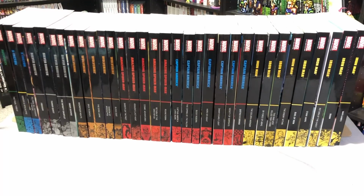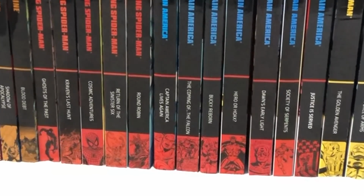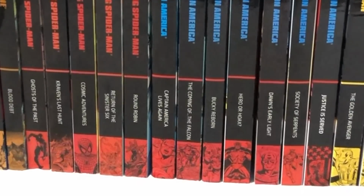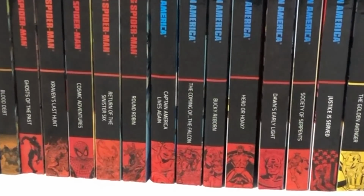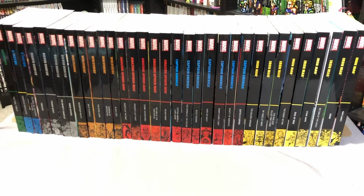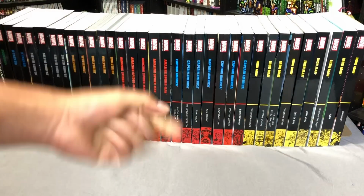Right off the bat, what I love about this is, look at those spines. Look at the colors. Yes, each one of the pictures on the spine at the bottom is different, but they're all the same color. That way you know you're getting an Iron Man book if it's yellow, or a Captain America book if it's red, or I guess Amazing Spider-Man as well. And now the tone of the earlier volumes is a little bit different in shade, but it looks like now they are consistent.